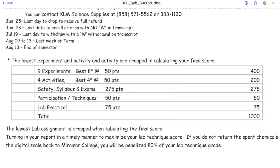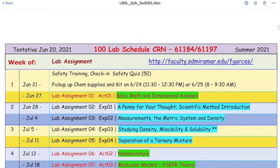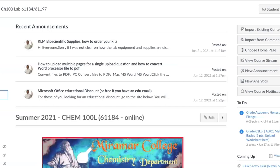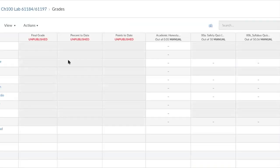So you can take your total points and divide it by the points to date. Like say we finish the first week. If you take a look, you'll see that we have a math dimensional analysis and we have the safety quiz. Safety quiz is 50 points, dimensional analysis, math basics, 50 points, that's 100 points. So if you scored, for the two combined, 90 points, that's 90 over 100, you've got 90% in the class so far. You're getting an A at that point in time. So I will always update the Canvas site. If you go to Canvas, this is it right here, and you go to your gradebook right here, what you will find in your gradebook is there's going to be a line here that says points to date.